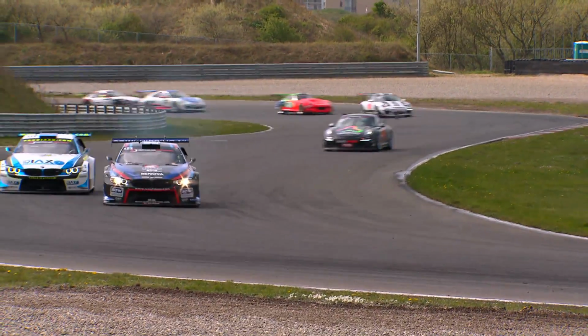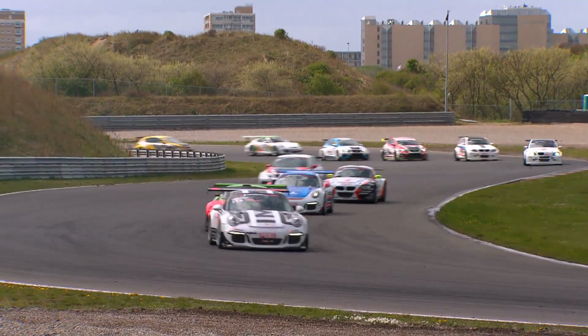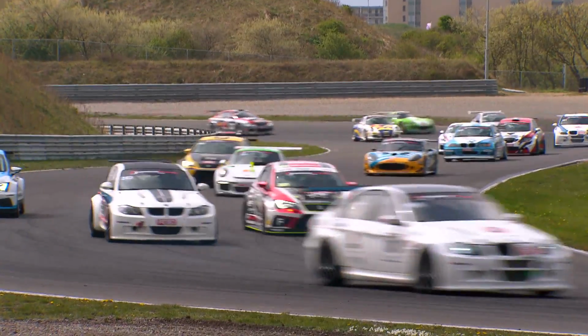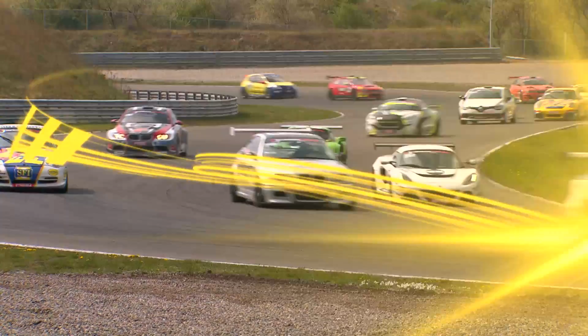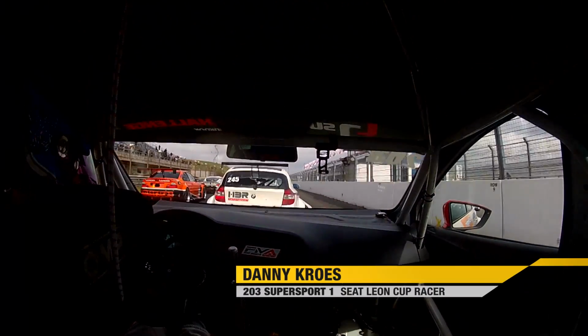Leaders, dark car, Mark van der Aar, white car, Bas Schouten, then Roger Growls, then his brother Edward ahead of the Rainbow Marcos of Kurt Oyser. Seventh is our Supersport 1 class leader, Erik van der Munkhoff. Well, a great start from teenage sensation Danny Kroos, the 17-year-old Dutchman. Let's take a look at the start.